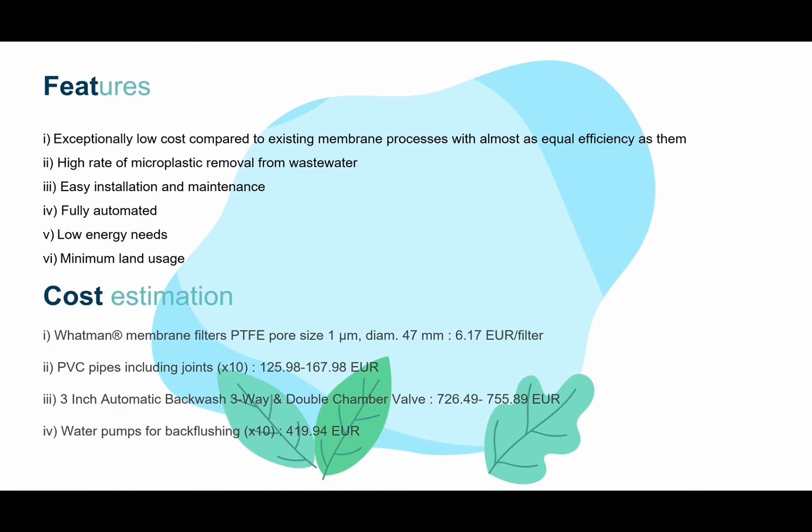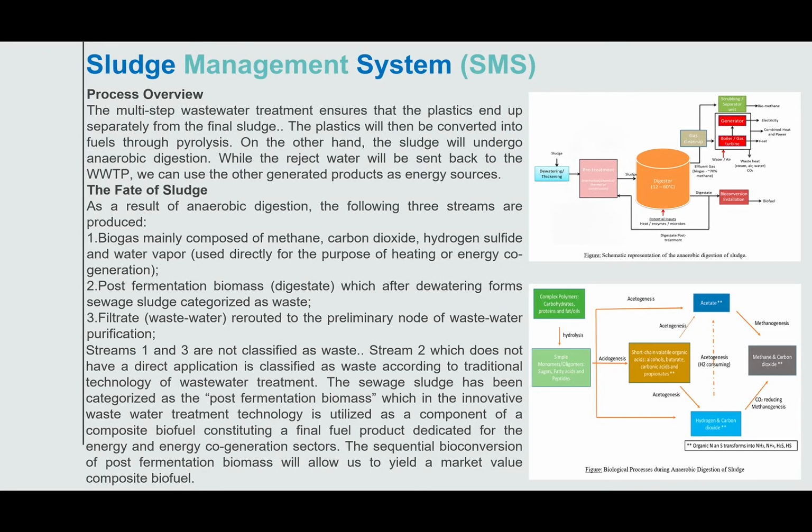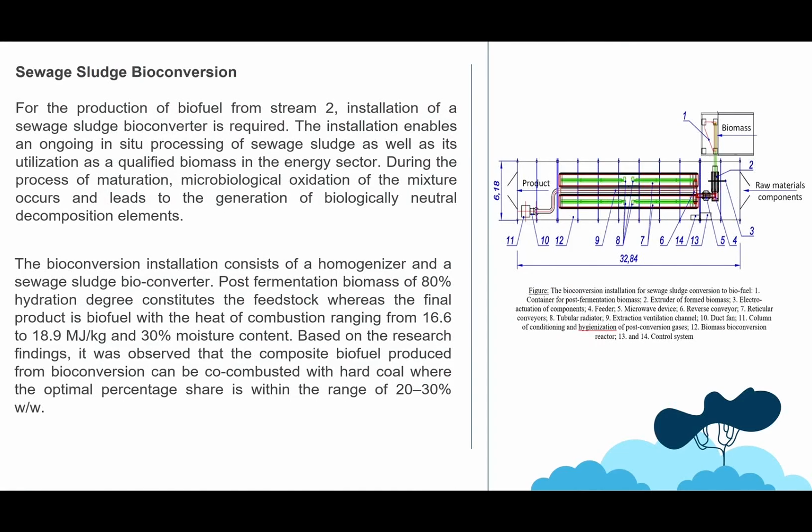microplastic removal technologies. Another cornerstone of our project is the Sludge Management System, or SMS. SMS is our holistic approach towards utilizing all sorts of sludges produced in the WWTP. The multi-stage treatment separates the plastic wastes from the non-plastic wastes. Ultimately, this sludge is anaerobically digested and produces biogas, digestate and reject water. The flowcharts schematically represent this process.